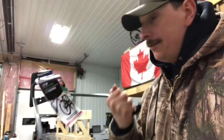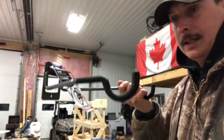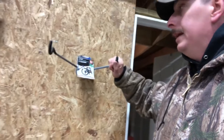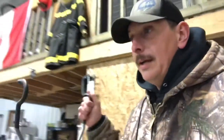Before I stopped at Canadian Tire and picked up that light fixture over there, I stopped at the dollar store and ran a bit of an errand for Carmen, and I picked up this foldable rack. I think it's meant for a bike or something like that. You can see it's got the rounded hooks, and I thought this would be super cool to mount to the wall like that. This would be a really cool place to hang extension cords, hoses, booster cables, all that kind of stuff.